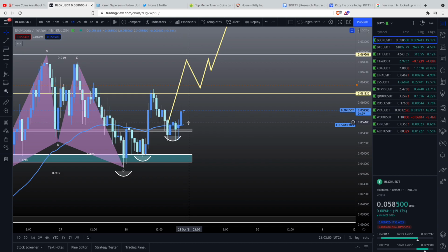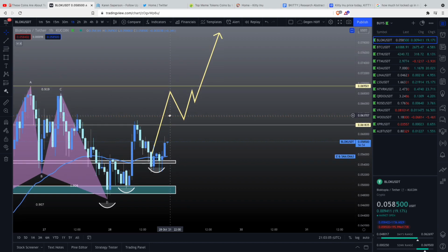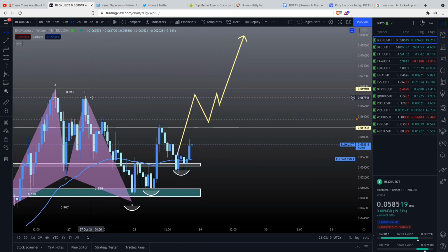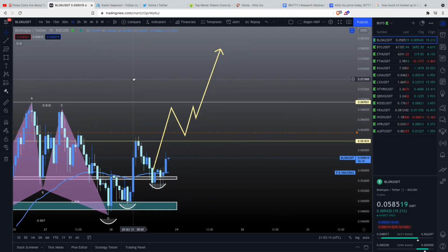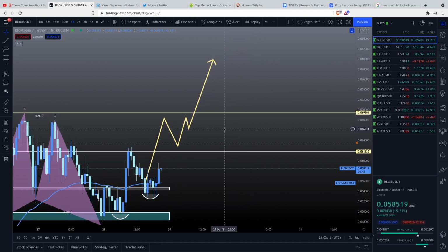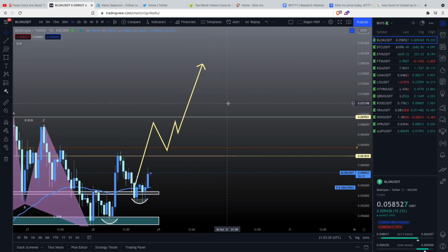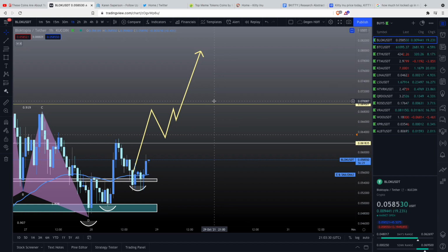If it does come back down to test it over here and it successfully retests and bounces up, then we're definitely along this trajectory here, and I would expect it to retest the C point over here and then break the all-time high at the A. And then, as we know, this one goes vertical each time, whether it's on the way up or down. It's usually straight up and straight down. So I'd imagine at 7 cents we're going straight to 8 cents, and then there's going to be some sell pressure down, and then it'll probably retrace to the 50 or the 618, and then continuation.